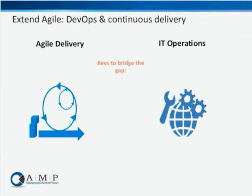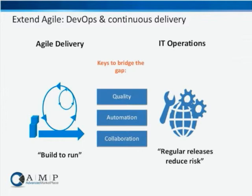So how do we bridge the gap? Well, in application delivery, we want to focus on build to run. We want to make sure the applications are solid. That's going to give the operations team a great idea that application delivery is really on their side. They're trying to deliver the best quality, best performing applications possible, which is going to have an impact on the amount of trust that IT operations garners around application delivery teams, with how the application should run when it goes to production, and how much overhead from a management standpoint or issues they might have to work through to keep that application running.